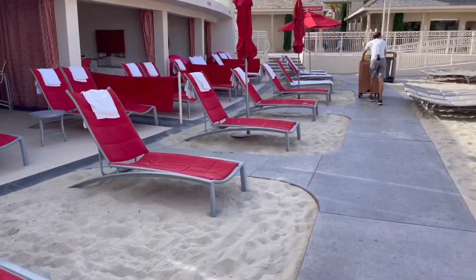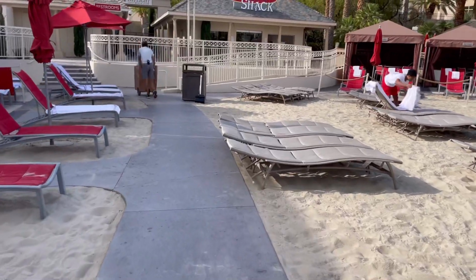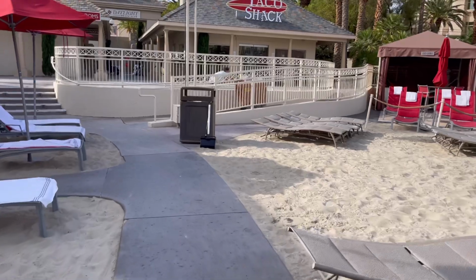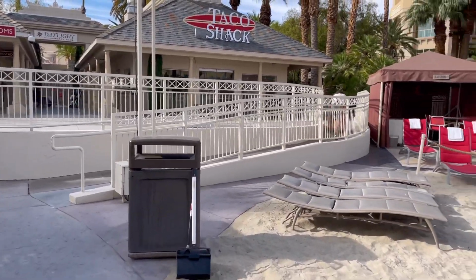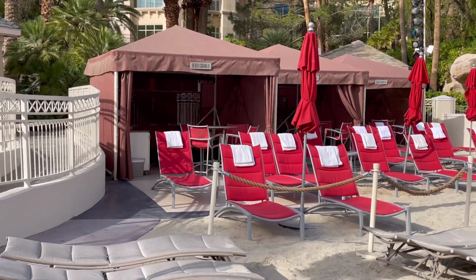They come with the tubes, which are great for the lazy river. They have a table with 4 chairs, a little couch, TV, ceiling fans. Really, really cool. And here's a taco shack there if you want to get some snacks. It's pretty convenient, though there is service that comes around in tiered cabanas as well.